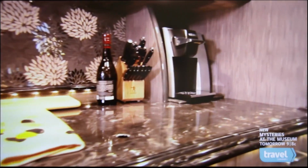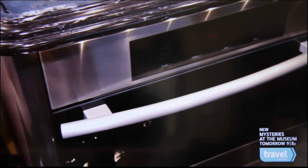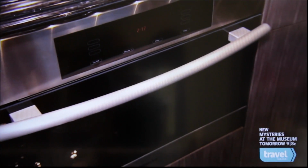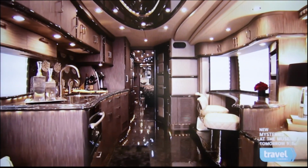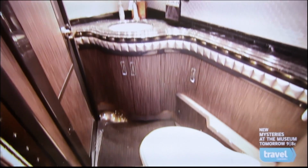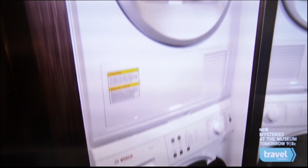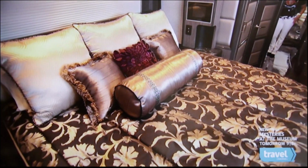This is a high-end look. From the cabinetry and backsplash to the high-end appliances. It's a wonderful kitchen. I absolutely love the coloring that they've done. I think it turned out beautiful. These designer digs also come with a half bath for guests and a full-size washer-dryer and heated tile floors throughout the living space.